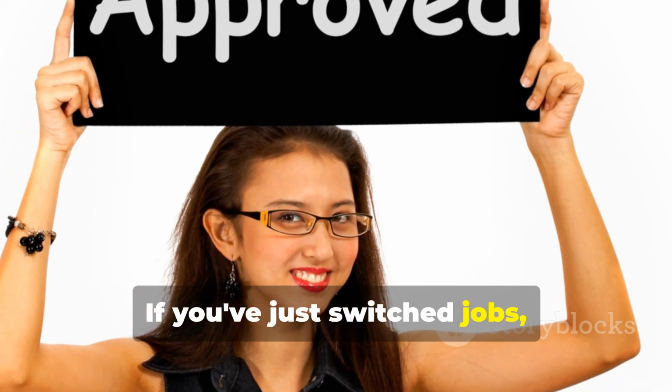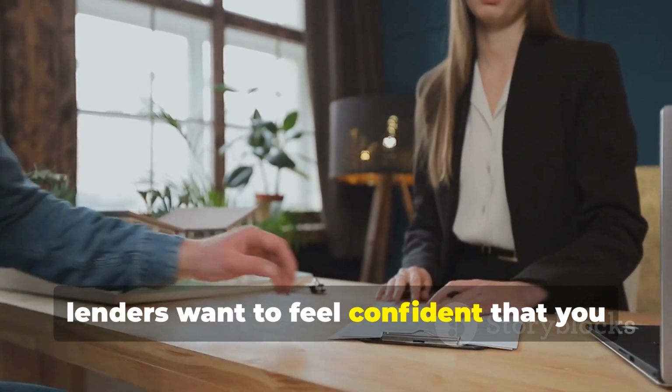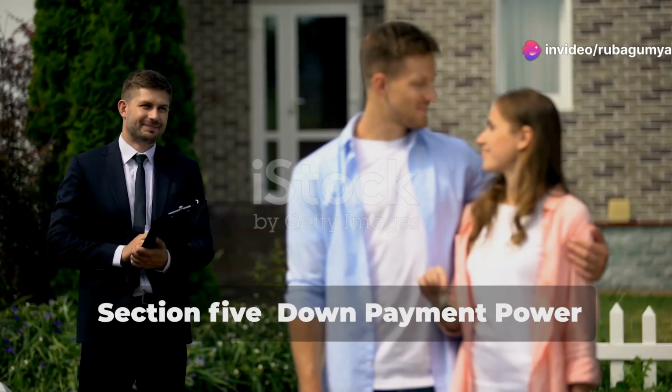If you've just switched jobs, don't stress. Just be ready to explain why. Remember, lenders want to feel confident that you can pay on time. Show them a solid income history, and you'll be closer to getting that mortgage approved.